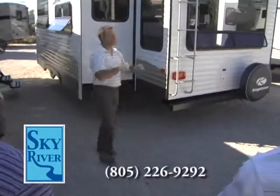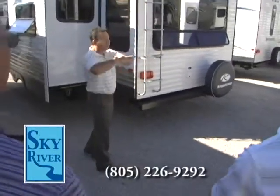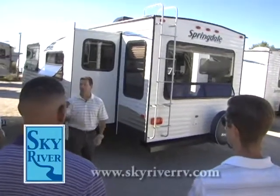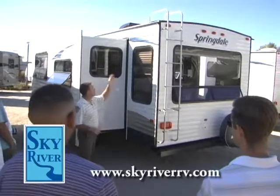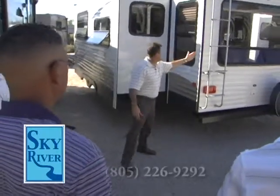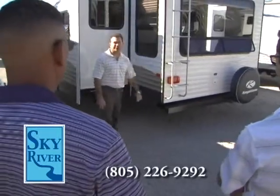We do the truss roof. You can see the angle of the roof there, so the moisture and debris naturally run off. It's a truss roof at a 4.5-inch pitch. And we put a truss at 16 inches on center, just like your house construction. Sidewall construction is 16 inches on center, just like your house as well.